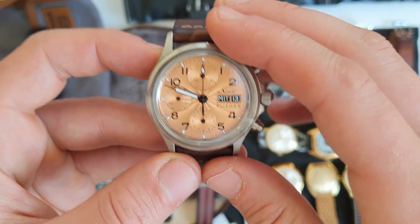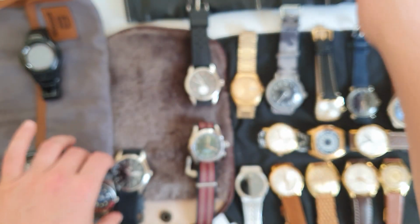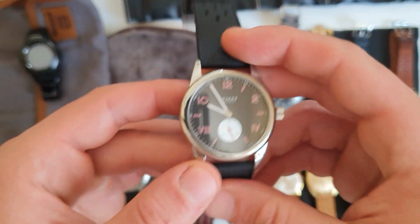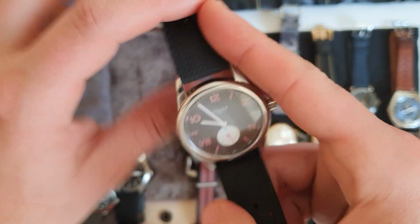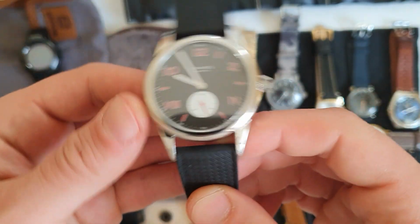And if you're looking for a sports watch in that category, Sinn is definitely the watch to go for. And the other watch to go for, if you're looking for a watch in that category, might be Nomos. Nomos also makes super high-end watches. This is the Amsterdam limited edition for Ace Jewelers.